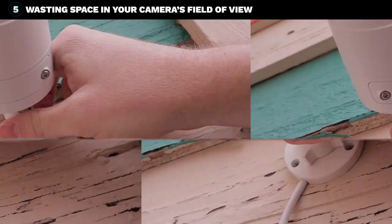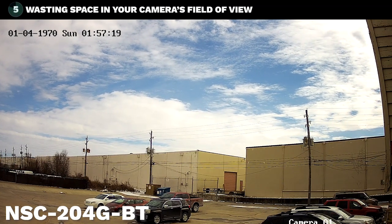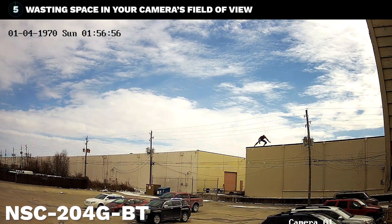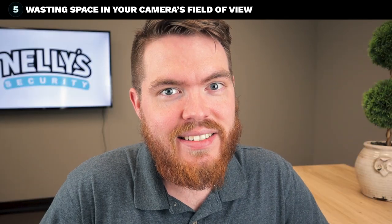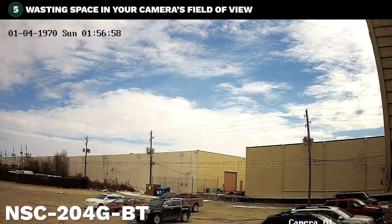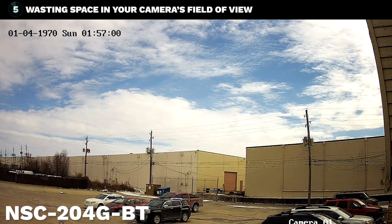Do you see anything wrong with this camera feed? Well, it depends. If my goal was to get footage of my friendly neighborhood Spider-Man, then I nailed that installation. However, if I was at all interested in what was going on in that parking lot, then this really wasn't the ideal position for this camera.